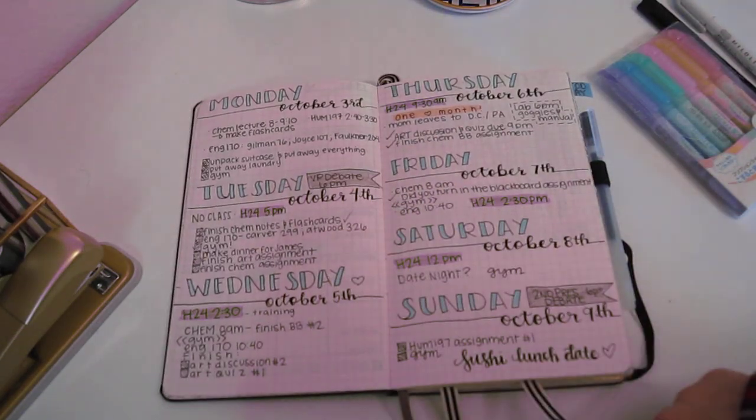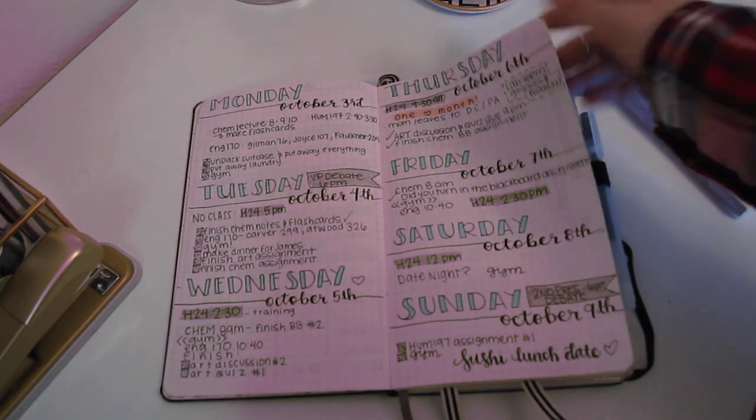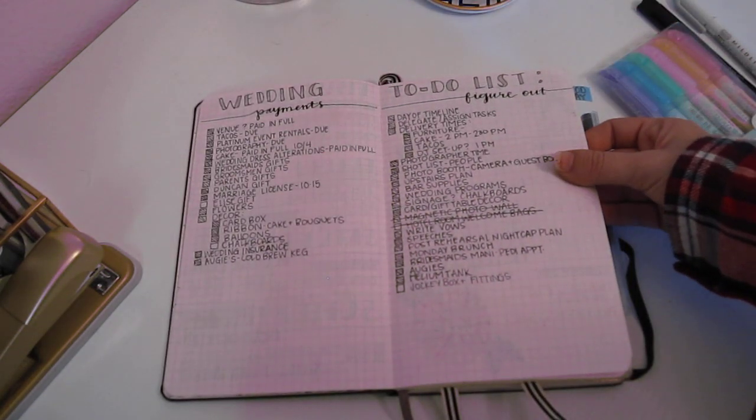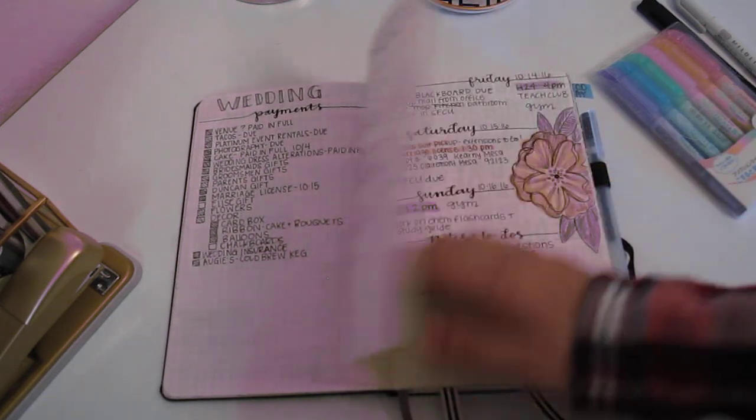So my first weeklies were really basic. I just did minimal doodling. I used the same pen for everything, and I like it, but I ended up liking other things more. So this is my first spread that was just wedding to-do list stuff, and it's pretty much filled out now. Go me. Well, the wedding's over, so it better be filled out now.